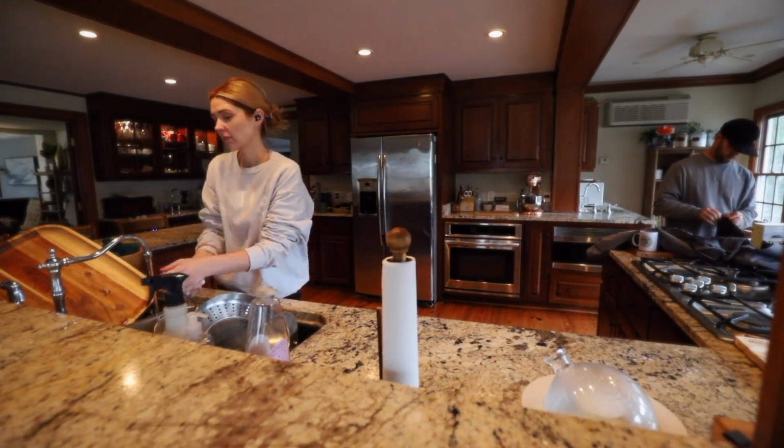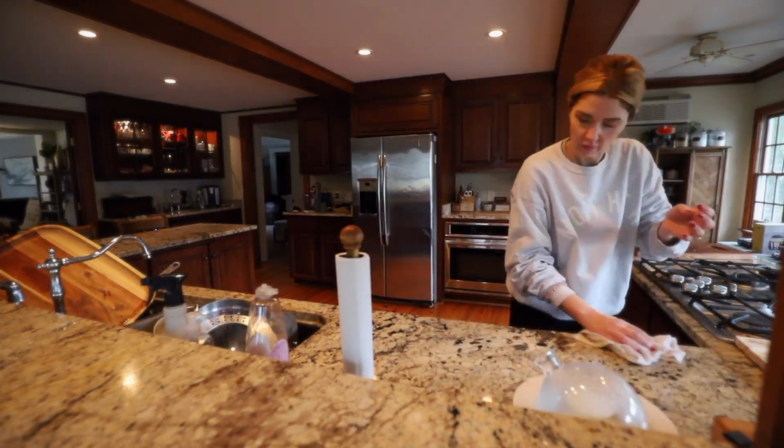And everybody thinks that they need to eat 3 times a day. I don't even understand it, but people want to eat. You got to feed these people. And there's a lot of these people. So there's a lot of dishes. So it's just something that we have to keep up with every day.